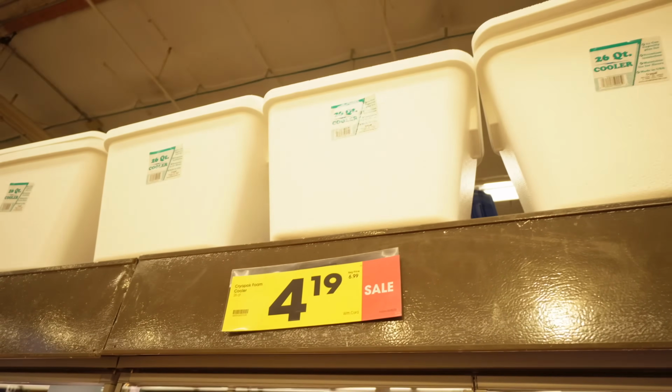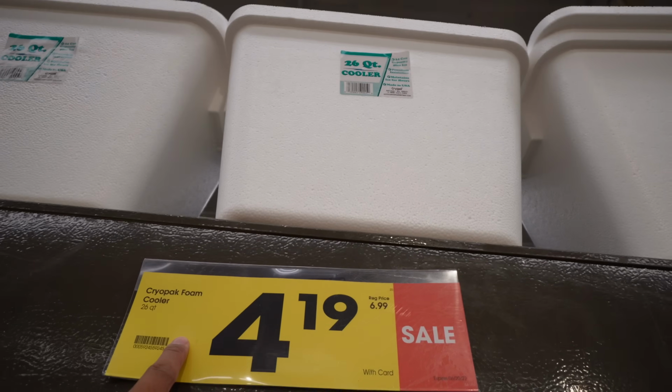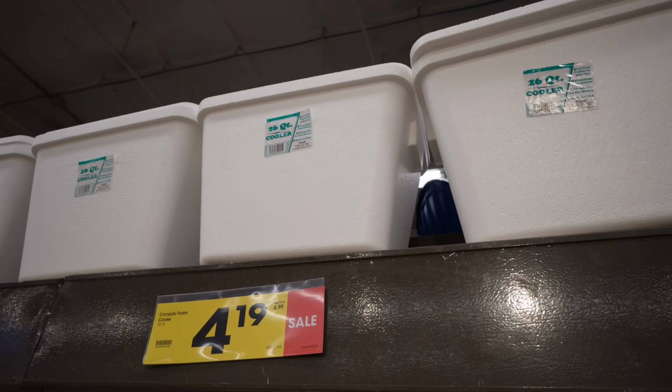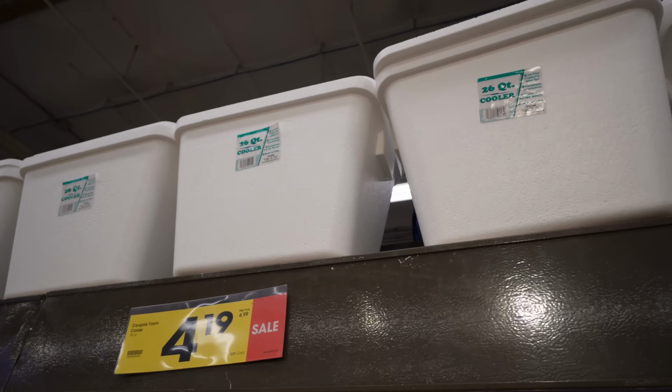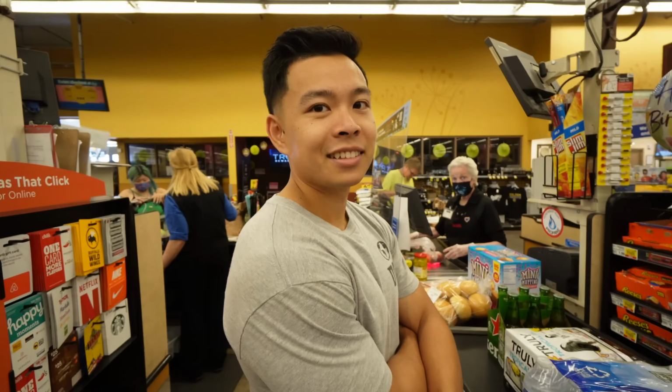Little tip for y'all is if you don't have a refrigerator in your hotel room, here at Smith's you can get a foam cooler for $4.19. Grab that, put ice in it, you're good to go. Keep your beverages cold. When DVW talks about the hydration station, he means getting 40 packs.